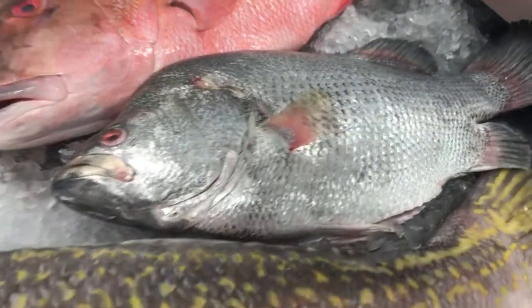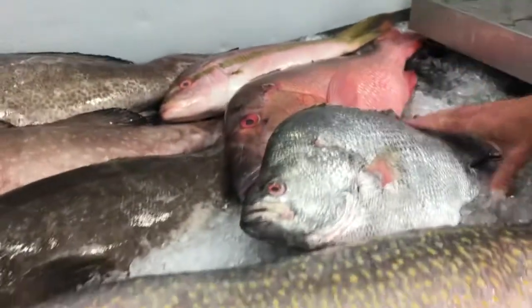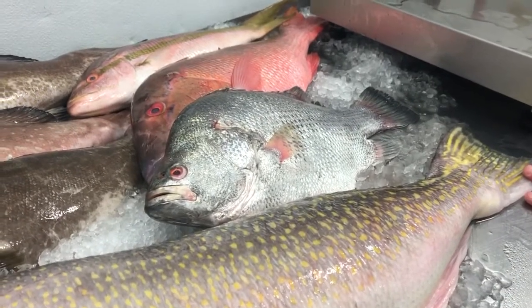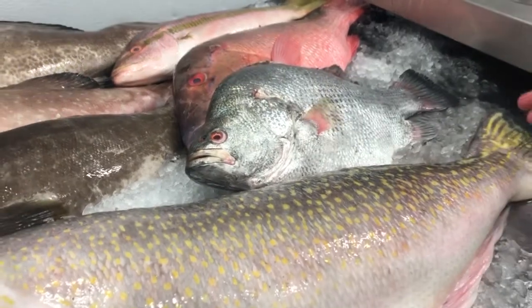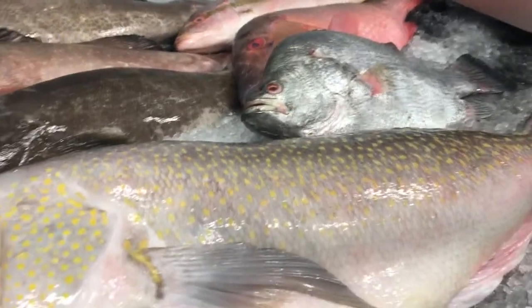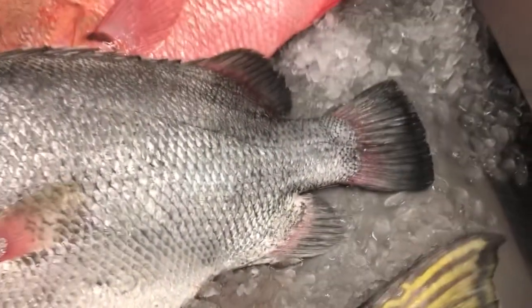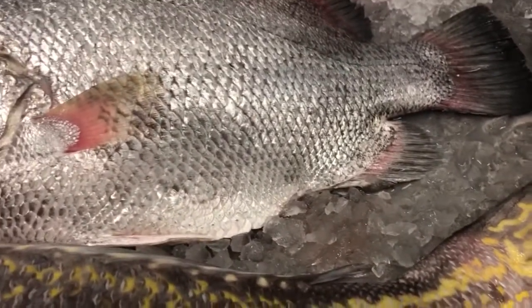And the last one here is a tripletail. Now we had that last night at Gather. Oh yeah, it was delicious. It's a good fish. It's not as plentiful as the grouper or snapper, but when we get it in, it does seem to be a pretty popular item. Tripletail, you can figure that one out right there, why they call it that. That's a unique look to the fish.